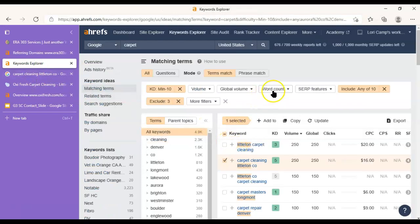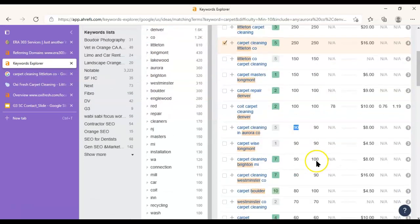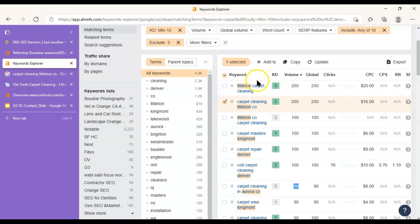Okay, so here are the keywords. So this is actually why I reached out to you, because I saw this potential here with this keyword research. So there are 250 people on average every month searching for carpet cleaning Littleton, Colorado on Google. There's another 150 people searching Littleton, Colorado carpet cleaning. To you and I, humans, these are the same thing, of course.